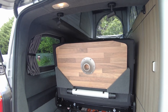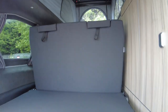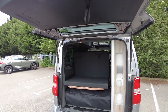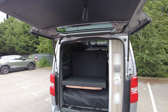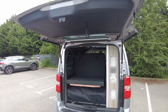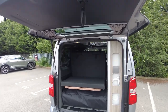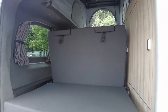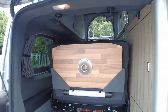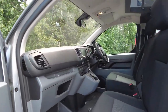That's located on the back of the bed. And it's also worth noting this folds down, so that provides sort of an outdoor seating area, if you like. It's good for outdoor events because obviously you get sheltered from sun and rain by the tailgate, so that's quite a nice thing to use. Pop that back up.